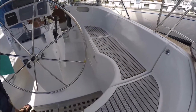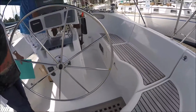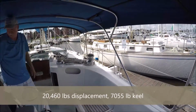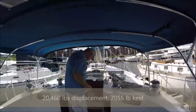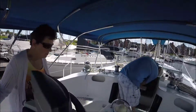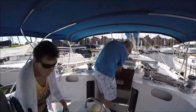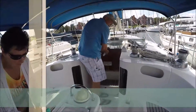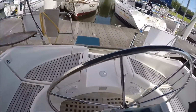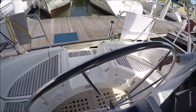Yeah, it's a nice sized cockpit. It's huge. This is going to be one of the bigger cockpits, which is something you really would like to have some space in. The other thing a big cockpit gives you too is more shade area, you know, the smaller cockpits.